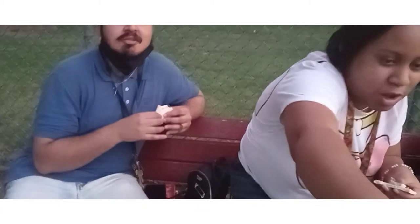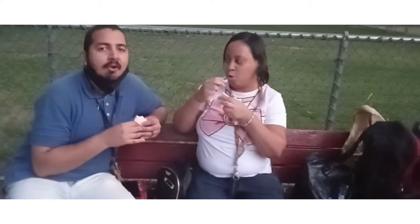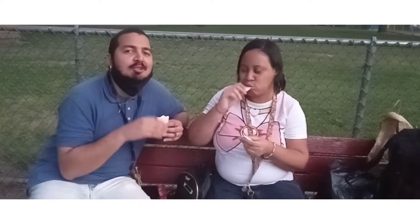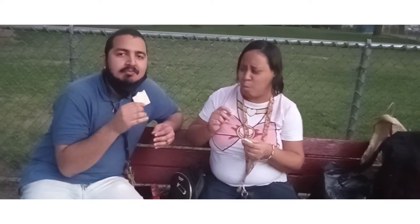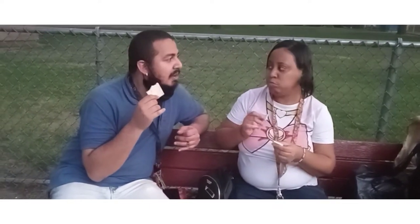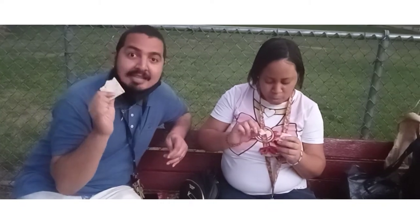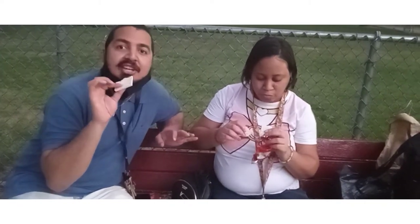You can taste it as well. Oh my God, this is very good. So Hershey's made this? Hershey's, a shout out to you for making these king size Fruity Pebbles bars. Thank you, it tastes so good.